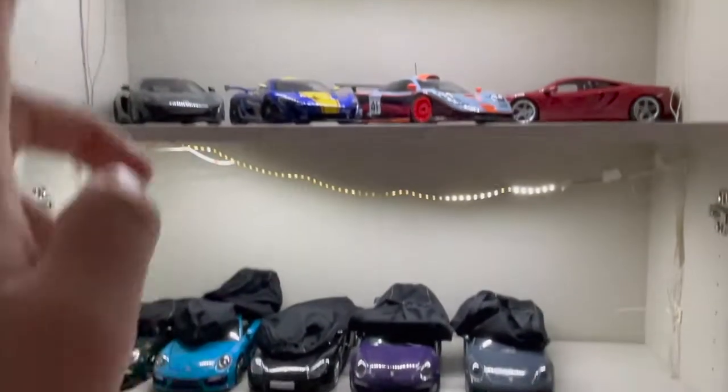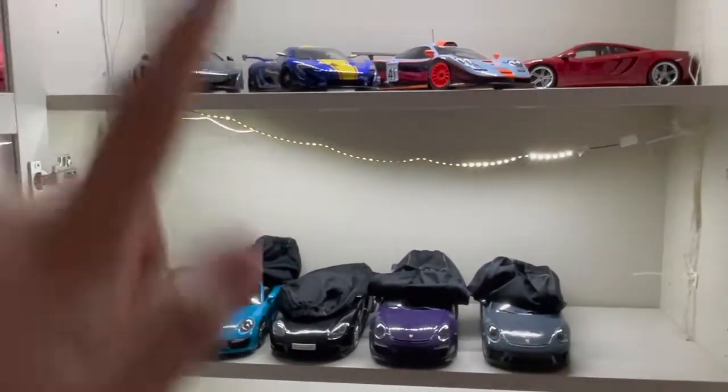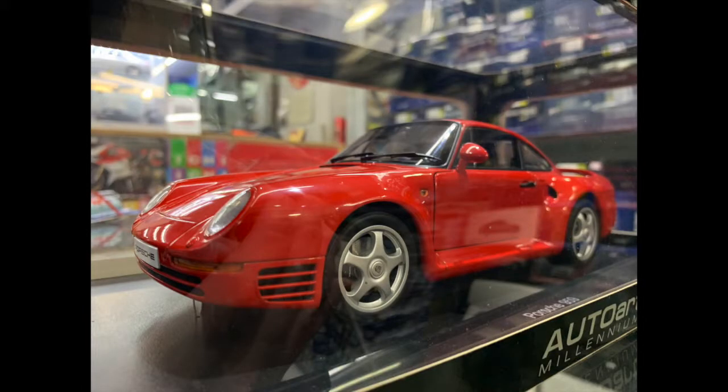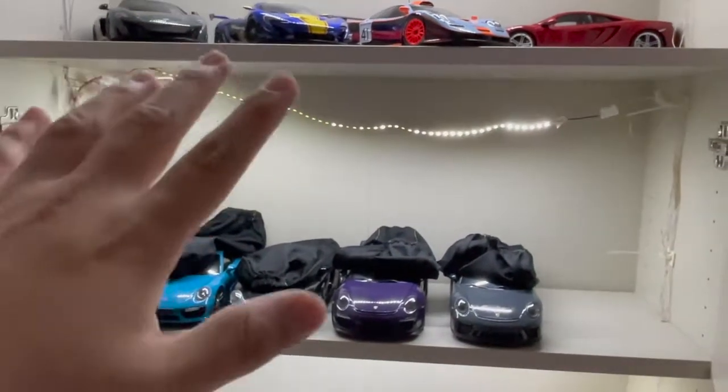So, I forgot to mention the McLaren side. But here's the picture of the McLaren 720S in orange. Moving on, we have the Porsche 959 from Ottawa itself. And last but not least, the Mini Champ GT3 Touring, featured right about here. Other than that, that's all for the Porsche corner.